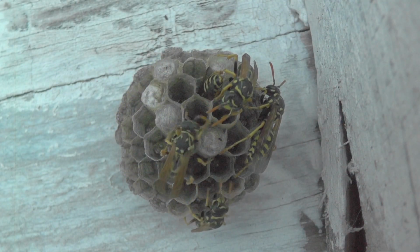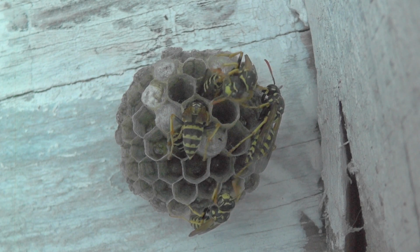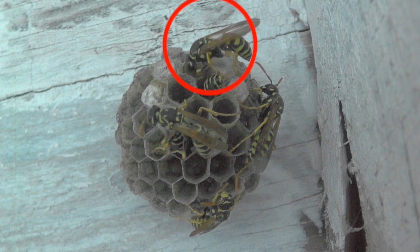Later in the evening, just before it was starting to get dark, we were able to see all six of our wasps on this nest. And you can count them here. We'll freeze the frame for just a second. So in this shot, we see 1, 2, 3, 4, 5, and 6.